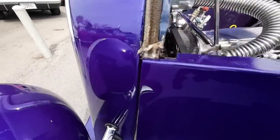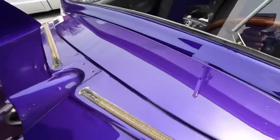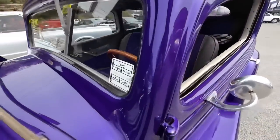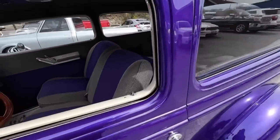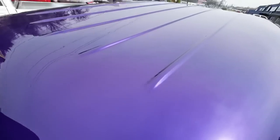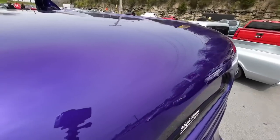The front. Chip here on the roof there, right there in the front. Scratch right there in the middle.